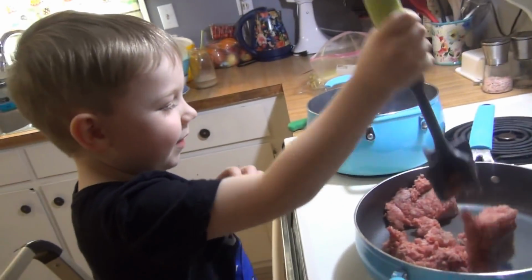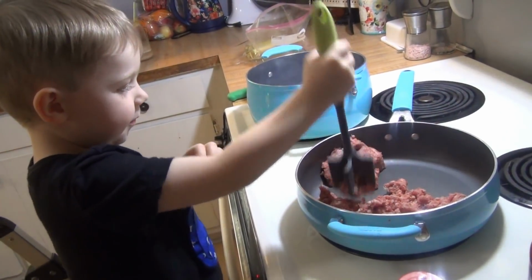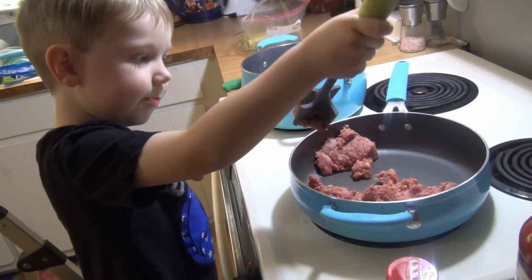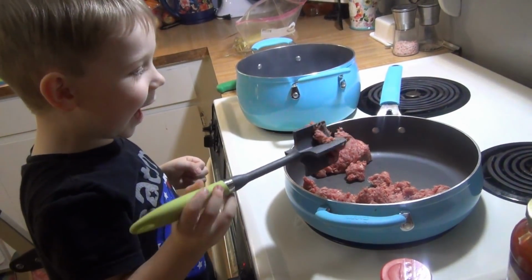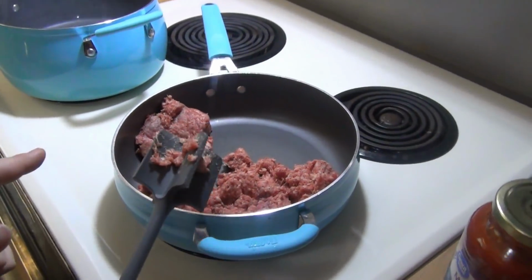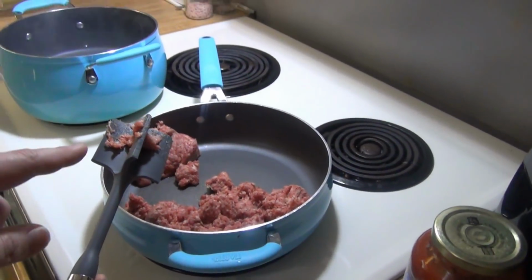And this is for the meatballs. Not meatballs, just meat in the sauce. Is it good? You ready to put some seasoning in there? Yeah. So we are going to season up our sausage. This is just regular breakfast sausage, like mild.